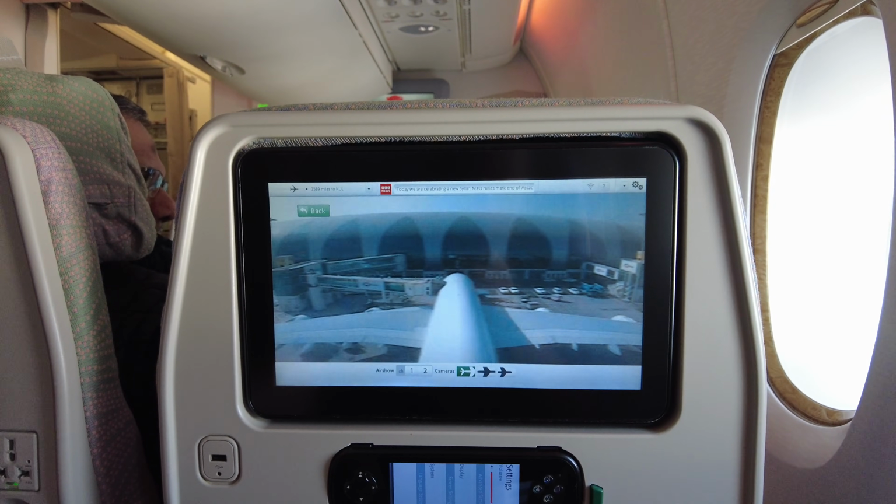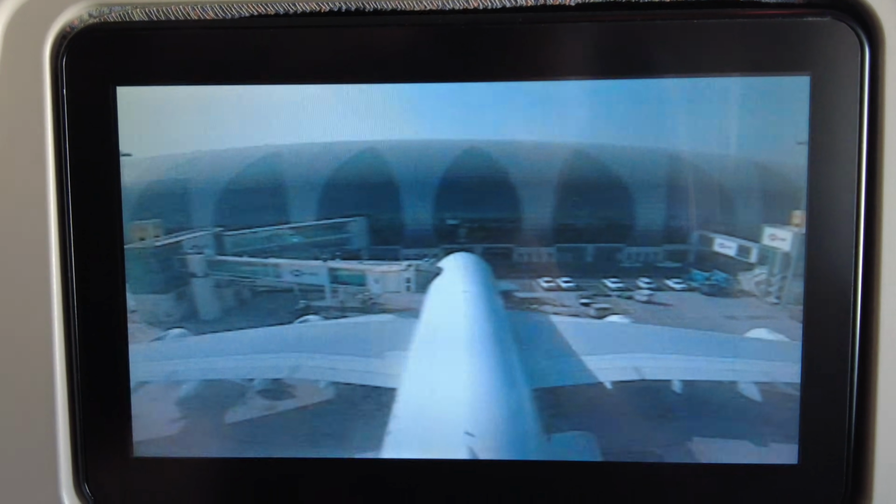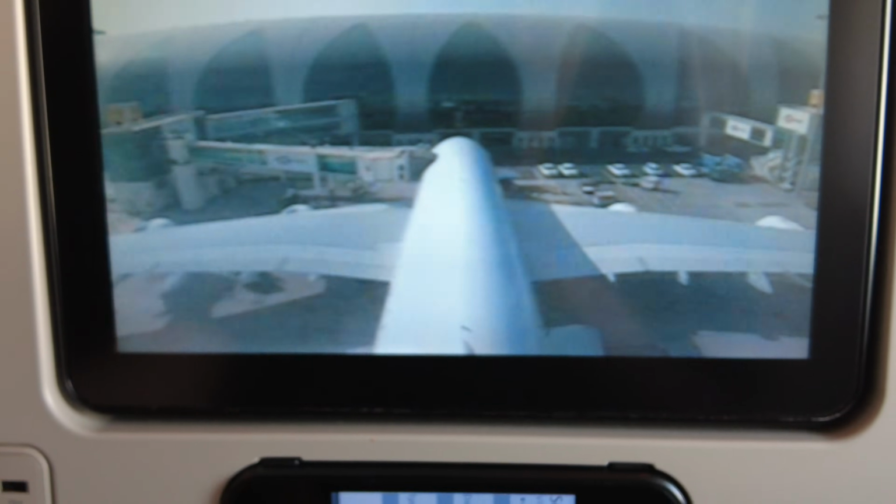As I enjoy the tail cam view, boarding is completed and Emirates' no-nonsense safety video is played.